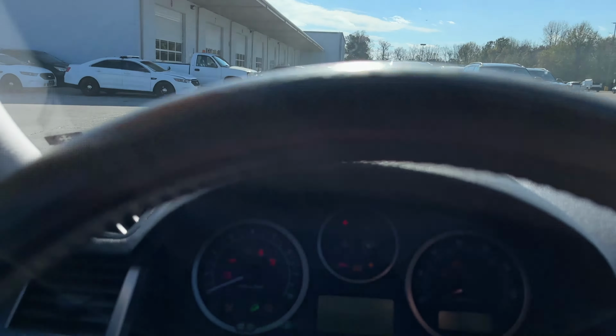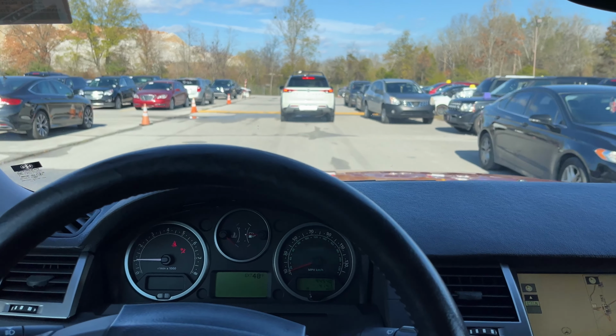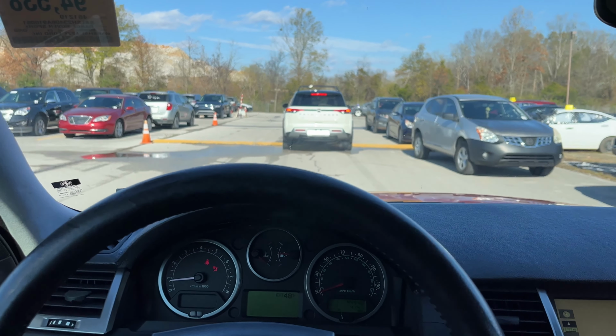Driver's window does not work. There's the Infiniti M45. Oh, it's wrecked. Dang. I love those '03 Infiniti M45s. They're such a rare car. I was excited to see there was one on the list out here, but not a wrecked one.